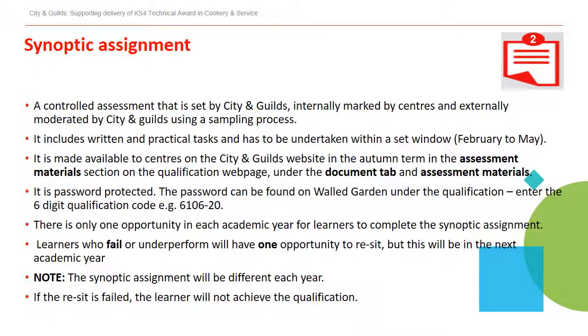You must be advised though, if the learner fails this resit opportunity, then they will fail the whole of the qualification, as both component parts, the exam and the synoptic, need to be passed in order to gain the qualification.